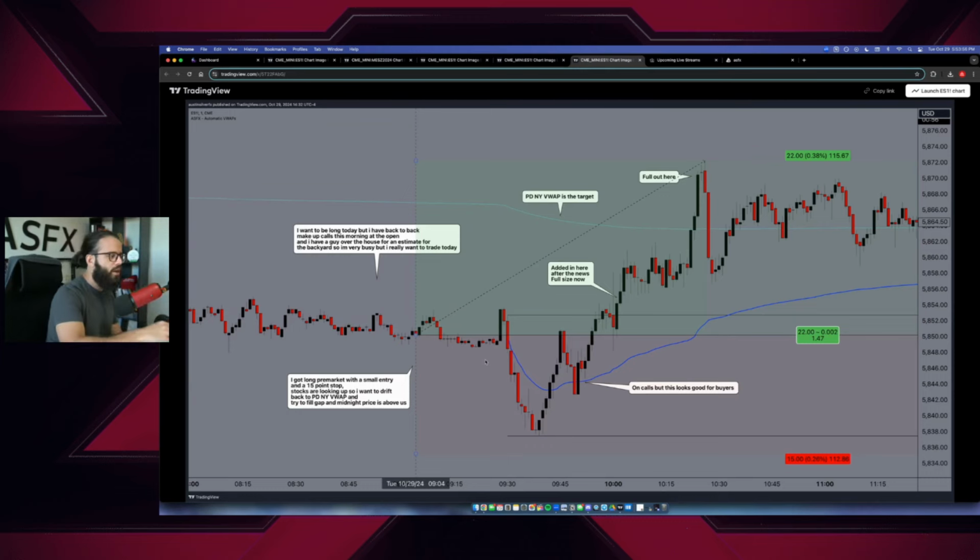So I'm long pre-market. I have a 15-point stop. I like most of my stops, 10, 15 points, especially on these smaller position, like feeler positions on a swing kind of idea, because I know I'm not going to be able to micromanage it because I'm on these coaching calls.